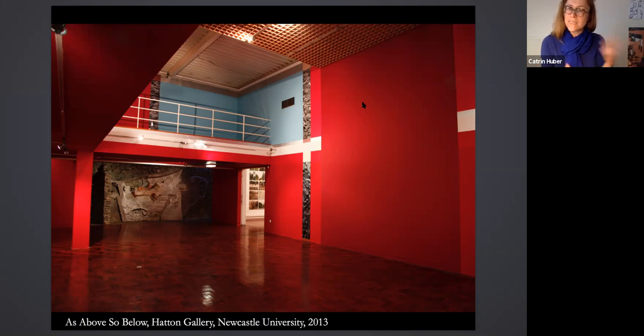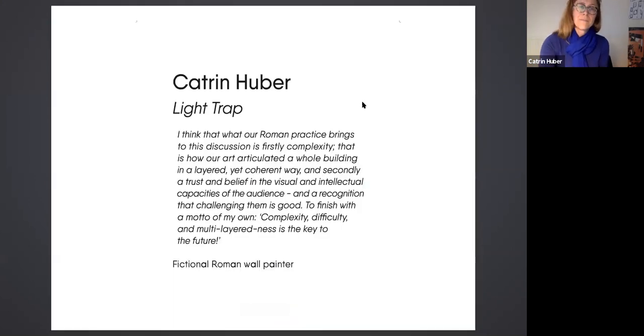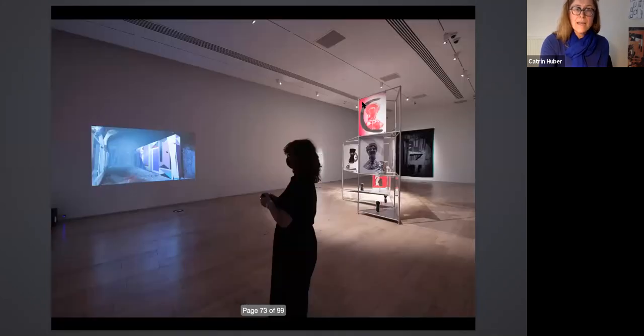So the sun was meant to be gold, and the moon silver, Mercury, and so on. And I was interested in that very much in terms of architecture, in this sort of micro-macro relationship of architecture to ideas of the cosmos. The last room, Light Trap, I'm taking you through to the last restaged installation. I won't go into the quote as yet, but will talk you through it.